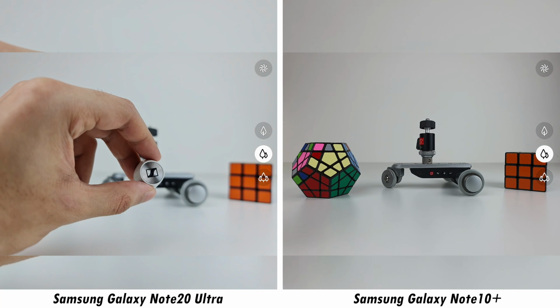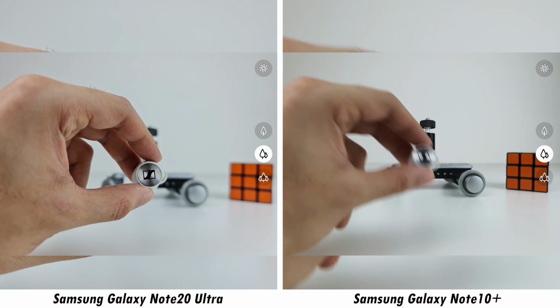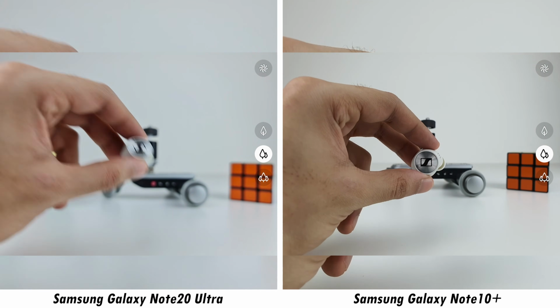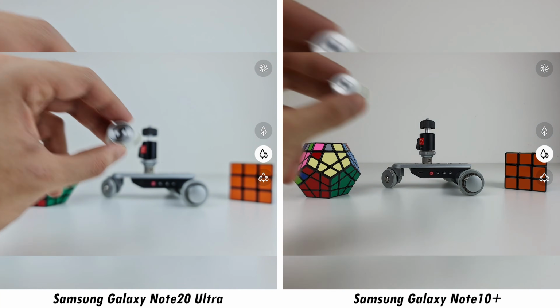Okay, time to move to videos now. This is a quick focus test between the cameras, and as evident, Samsung has fixed the focus issue that was a problem on the S20 Ultra with the Note 20 Ultra. And focus is definitely on par with the Note 10 Plus, so no complaints from either phone here.